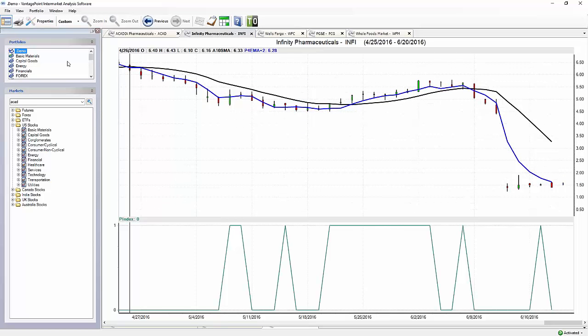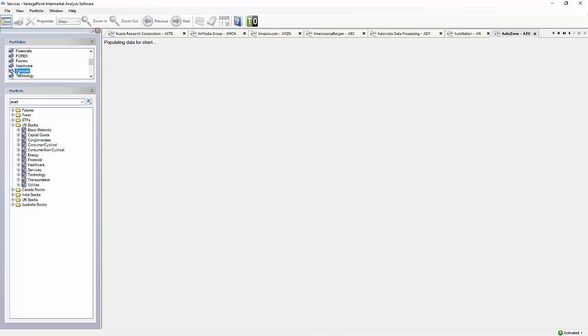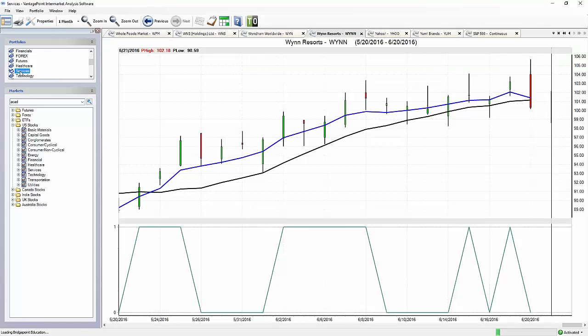Let me go ahead and open up our services sector, because that actually has the most opportunities, and I can demonstrate how quickly this can be done here. So we'll go ahead and save this portfolio. We see it closing up, and what it's going to do is open up all these service sector stocks and help you identify what you should be looking towards each and every day.